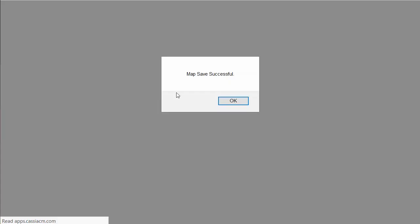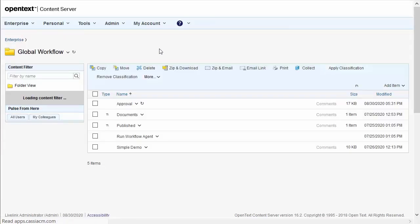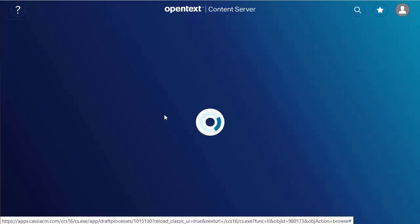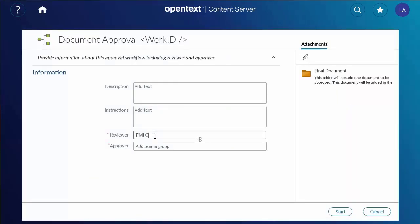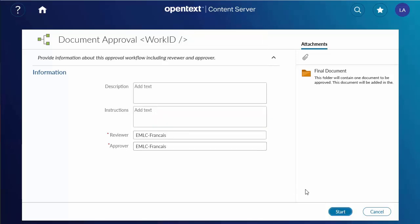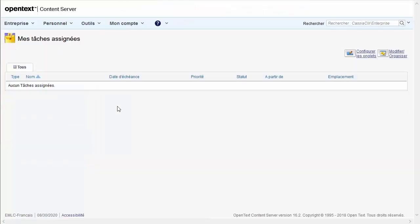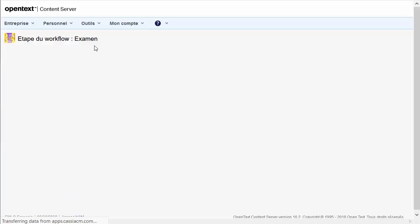Let's initiate it. So I'll click on the workflow to initiate it. And first I'm going to send it to a French user. Initiate it, and it's gone. I'm going to switch over to a French user here. Here's a French assignment. I'm just going to reload the page, and it's come in. Click on this, and we'll see, okay, here we go.